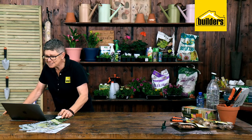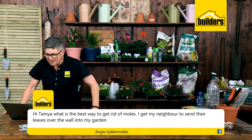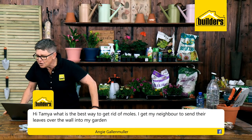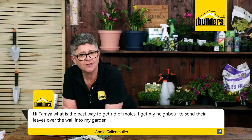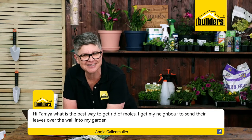Angie asks, Tanya, what is the best way to get rid of moles? I get my neighbor to send their leaves over. What? Oh, I get my neighbor to send their leaves over the wall into my garden. Oh, I love that. Have you got a fluffy slide? Do you know that they like put the bag in? You know, I can see that. I can see that happening.